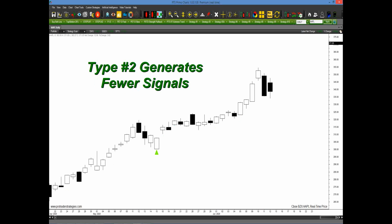Now, I still like to day trade. You can still day trade. I'm still primarily a day trader, but I day trade type 2 types of signals. You see the opposite in that.